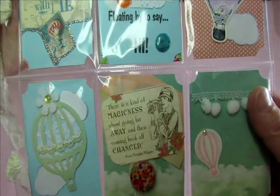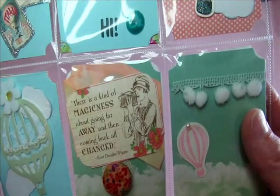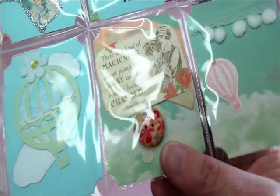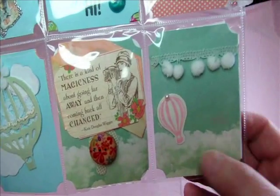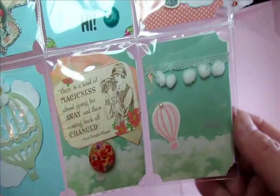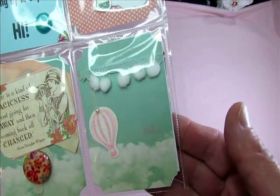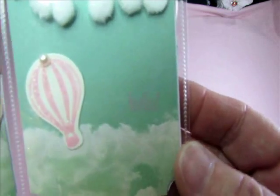So pretty. Oh, and look at the vintage lady. She's taking a picture. Look at this button. That's so pretty. And look at this paper. It's like all clouds. See, this one's cloudy. Oh, and this one, there's a little stamp here. Hello. That's adorable.